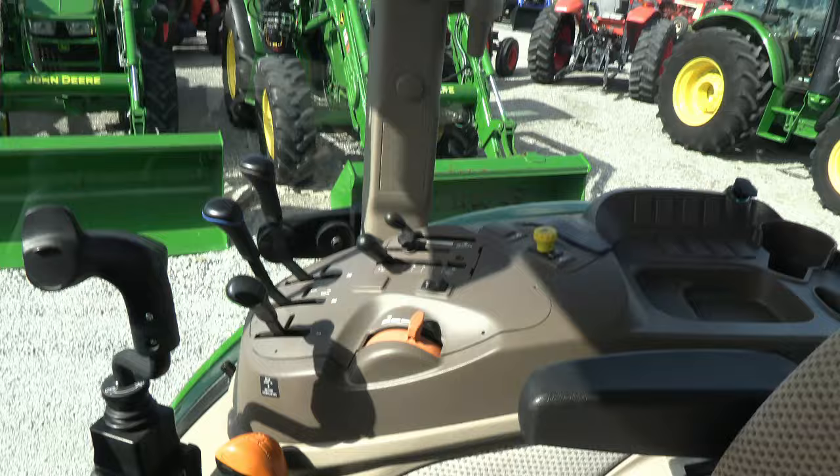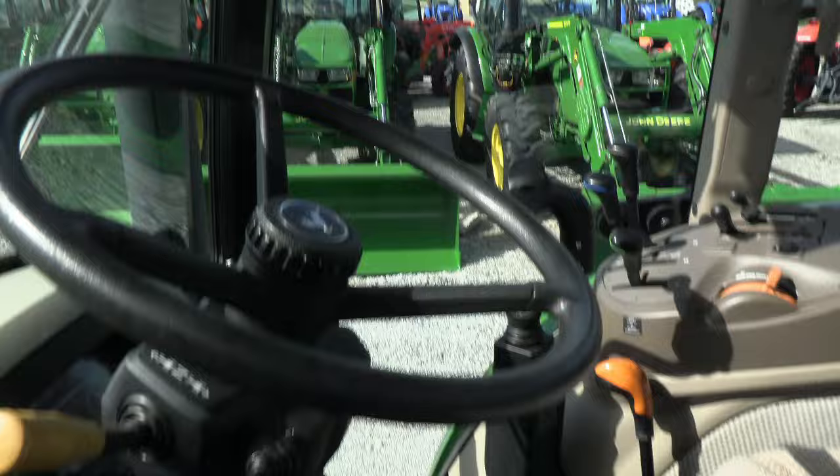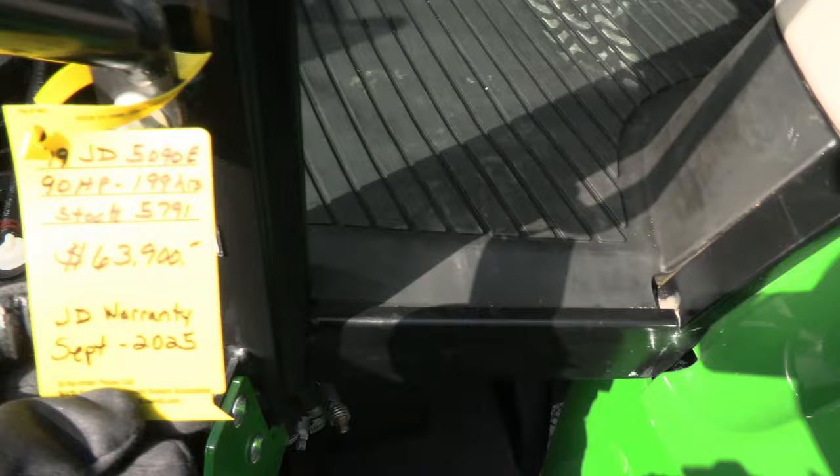Has radio and climate controls top right of the cab, and then rear view mirror and sun visor up front there. Looks like that warranty runs into September of 2025, so a lot of nice warranty left on the machine.